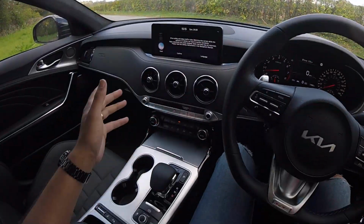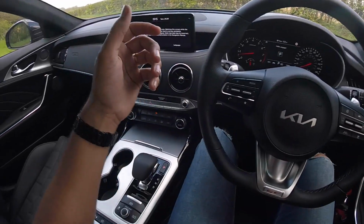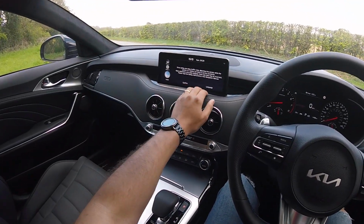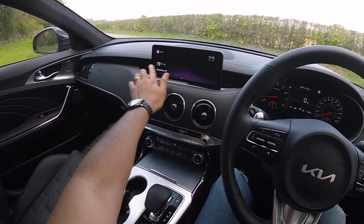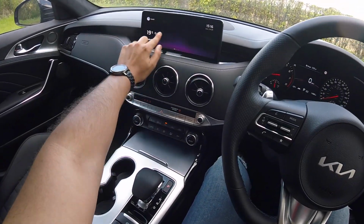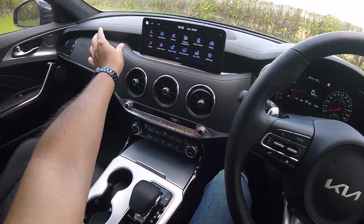But to pop it into launch control, there is a bit of a process to it, but it's not that difficult. So to begin with, the engine needs to be up to temperature, which it is. Let's just get rid of that. Come on, there we go. This isn't a good advertisement for the touchscreen. Normally, it's a lot more seamless than that. I don't know why it's being a bit funny.